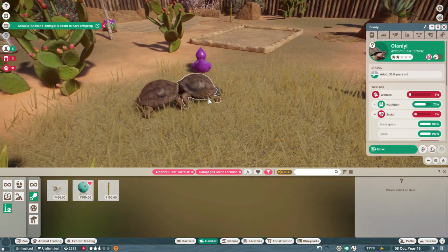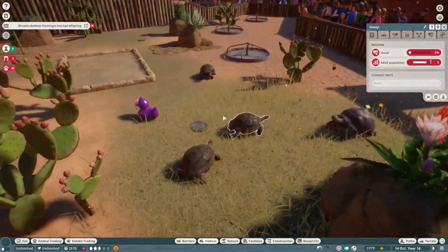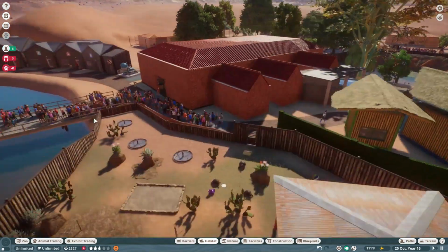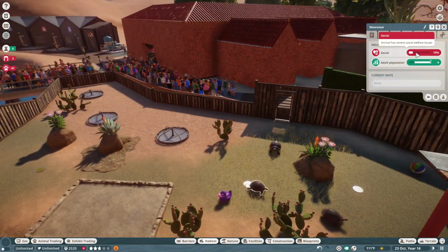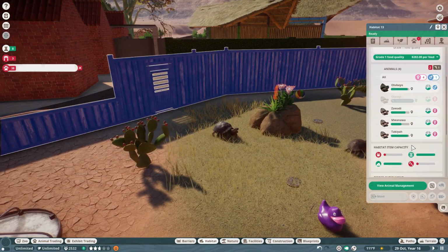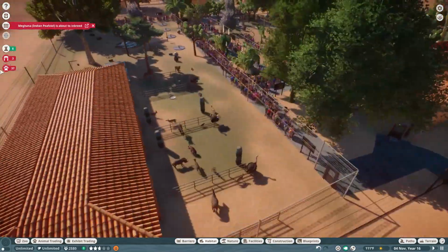But yeah, I do plan on doing the mod with the African spur thigh. Oh yeah, and then we had some problems with these two female Aldabras. So I went ahead and sold one off, and then they were fine after that. I do have one male Aldabra, and the rest are females.